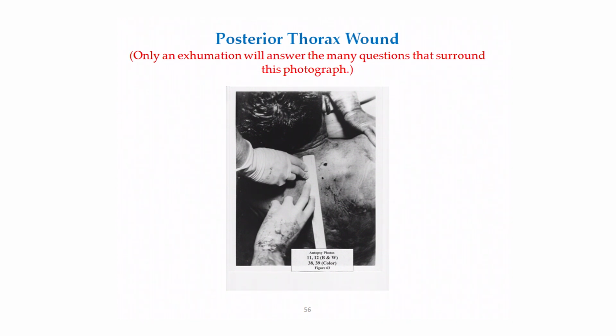We could never get any of the autopsy pathologists to explain why there was a ruler in this photograph. No one could explain why. I found that rather strange. Unless there's an exhumation, we'll never really know if this is the wound described in the autopsy report.